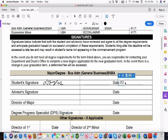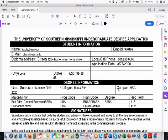So today's date is the 27th. And now you have signed, you have dated your application. And so what you need to do now is save this to your computer. It's very important that you keep a copy of this on your own device.